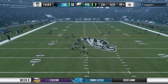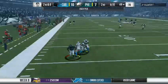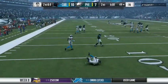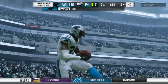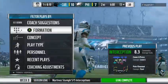On second down, here's Ryan, going for the deep ball. Into a double team, and it's intercepted. Picked off at the 13. And a big turnover there as his guys will get the football back.